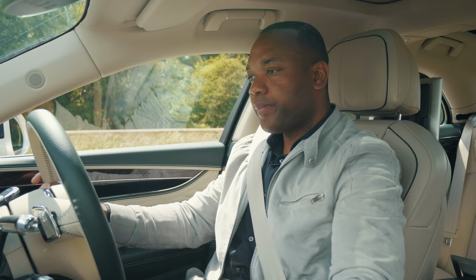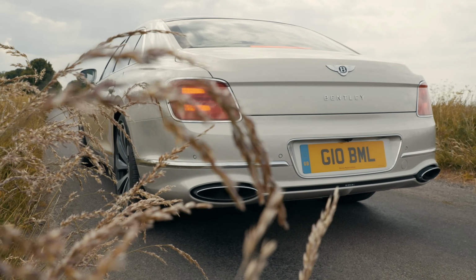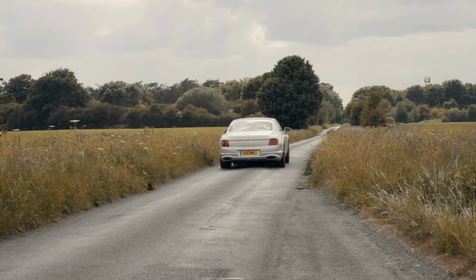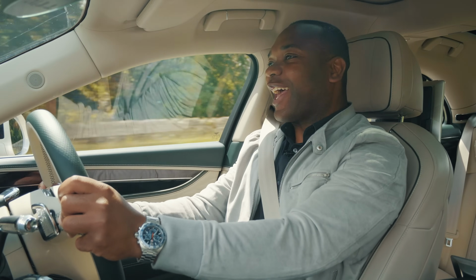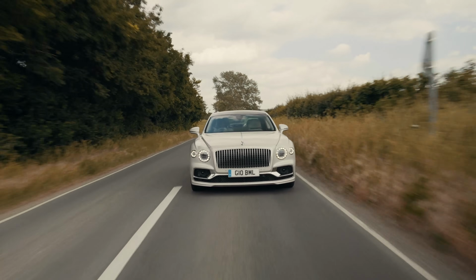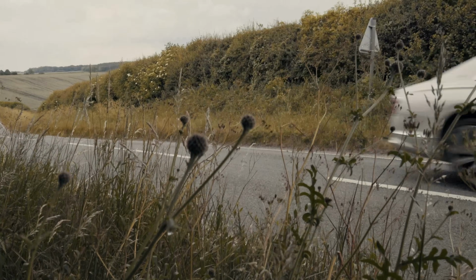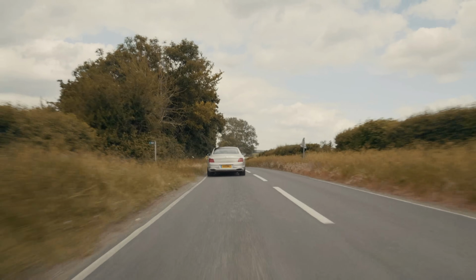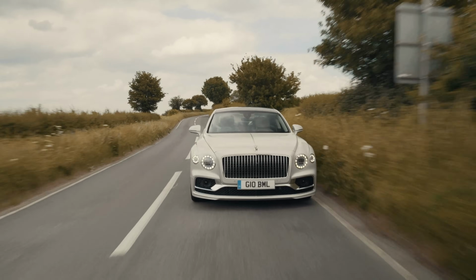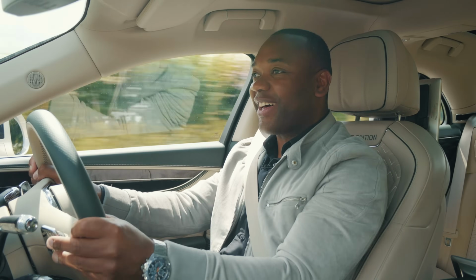Sport mode, launch control, foot on the brake, mash the accelerator, watch it bounce off the limiter, and we are away. Oh my God, that feels like falling off a cliff. This car uses a 6-litre W12 engine, which is basically like gluing two V6s together to make massive power. 635 metric horsepower and 900 Newton meters of torque. That's more than most supercars.